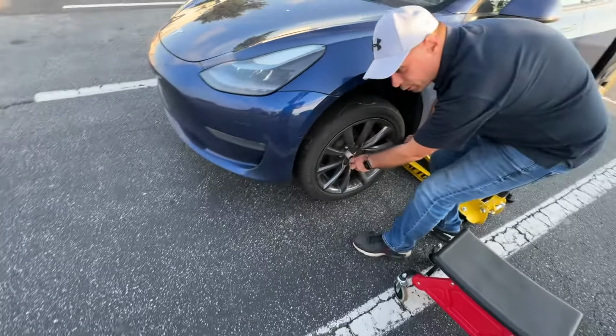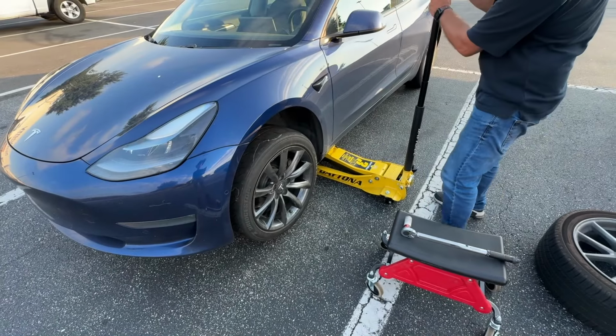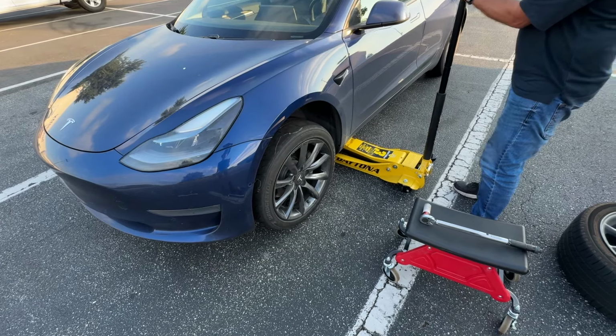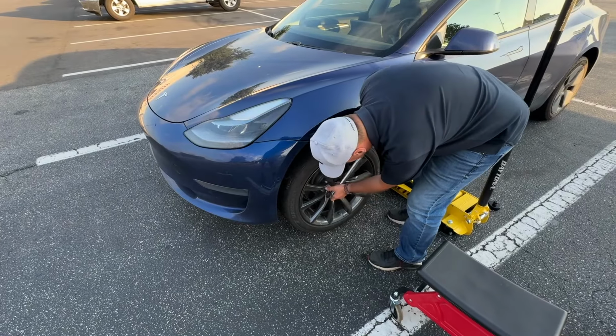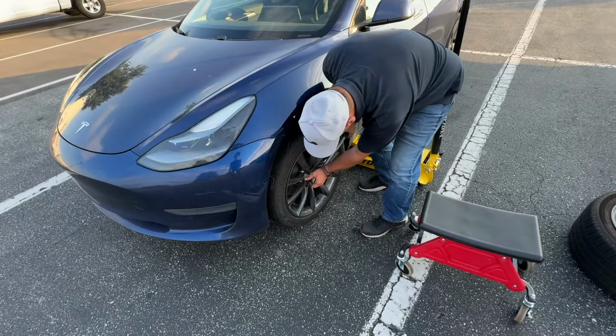So now we have to put it down. Yeah, I'll drop it down just a little, get some pressure. You know the story. There you go. Get some spider webs. Yeah, well, see, that's what happens. We lost our autocross track, so that sucks. All right.